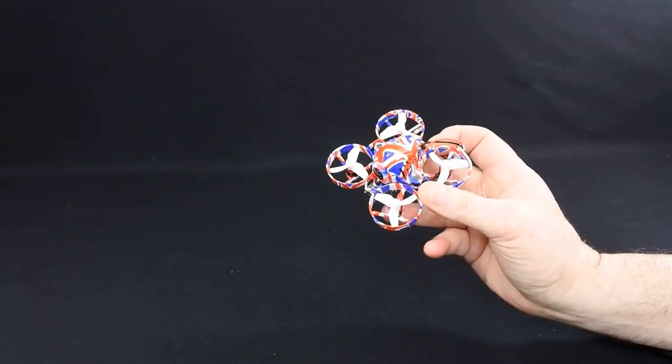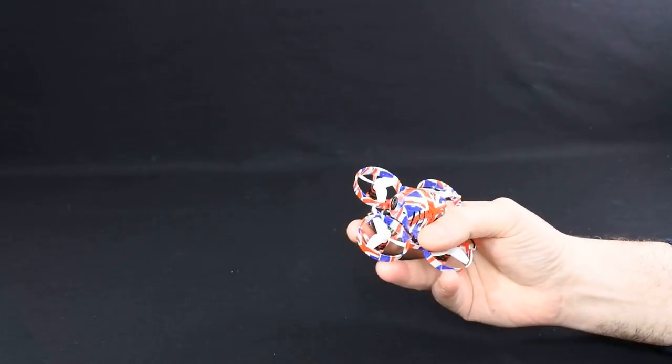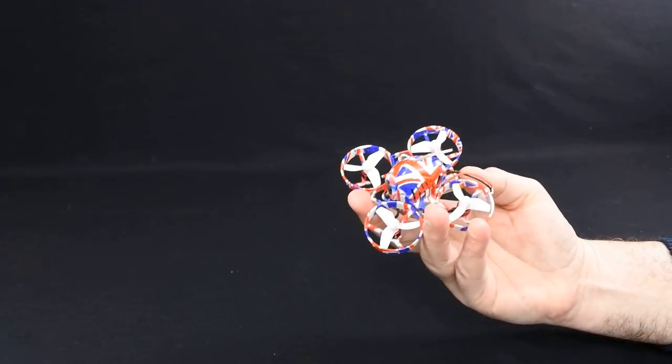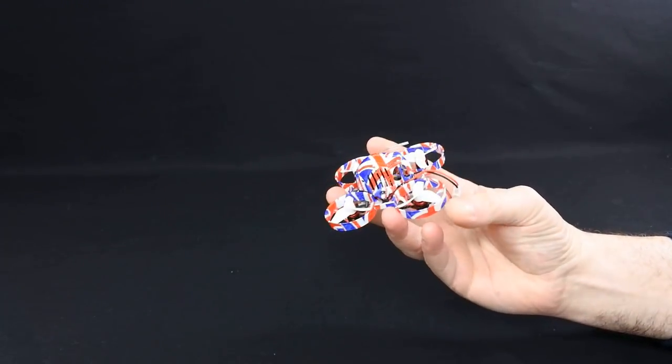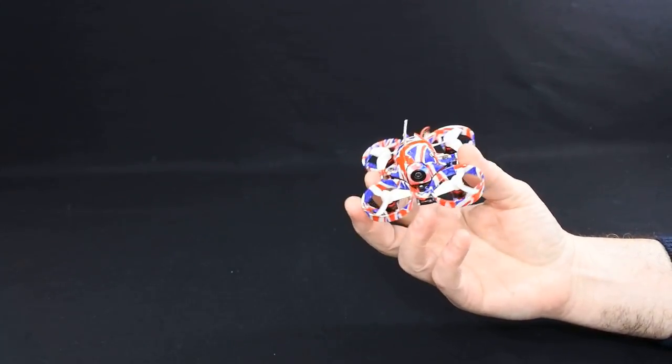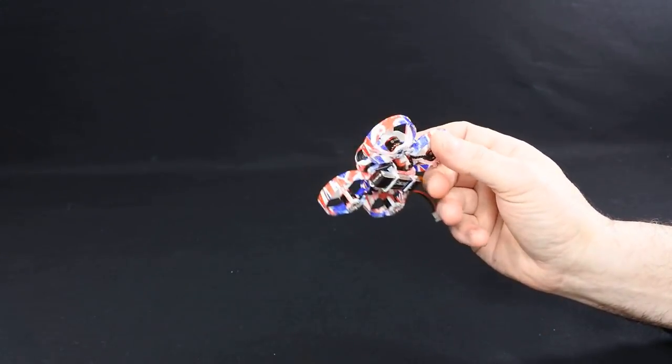You can fly indoor, outdoor, smack it into everything you want. It's got smart audio. It's very, very easy to fly. It really is a wonderful thing, and I think they look really, really nice. I love the fact it's got the Union Jack on it. Fantastic drone. Again, one of my favourites of the year. Really, really do like this.